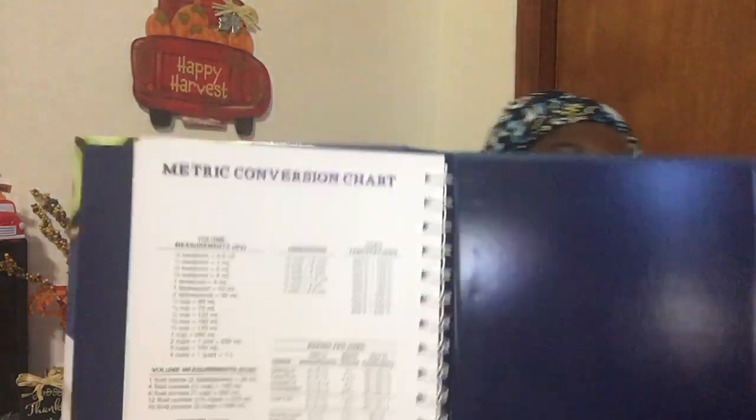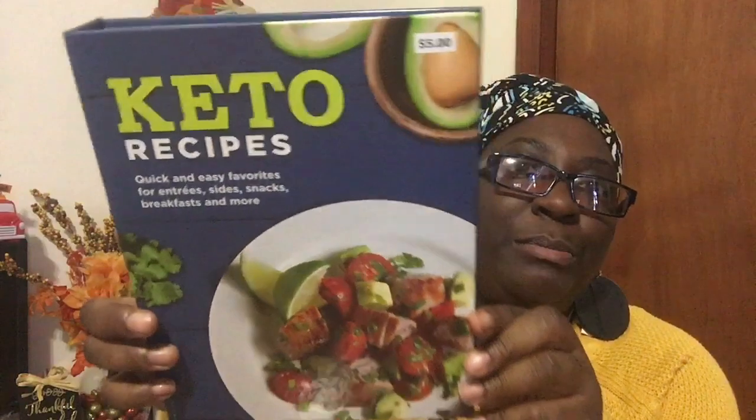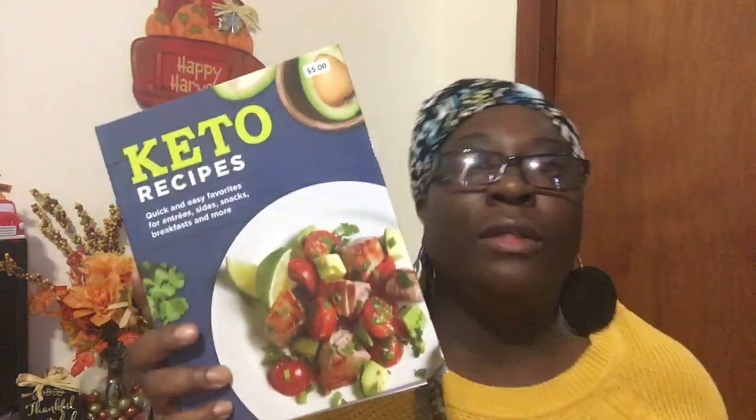And then the back gives you the metric conversion chart. So that's good. And you have the index of all the recipes in the book. Some of them are like 7 net carbs. And they tell you how many carbs are in each cuisine. So this is going to be a staple for me alongside my other recipe books that I got. And a little help from Keto Kitchen by Lisa. She said I can hit her up anytime. So that's what I'm going to be doing.